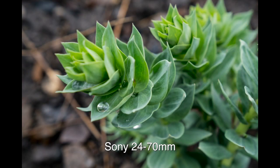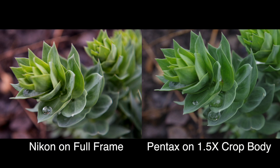The Sony G Master is somewhere in between. So we're not getting the same macro. I'd say the Nikon's a clear winner.